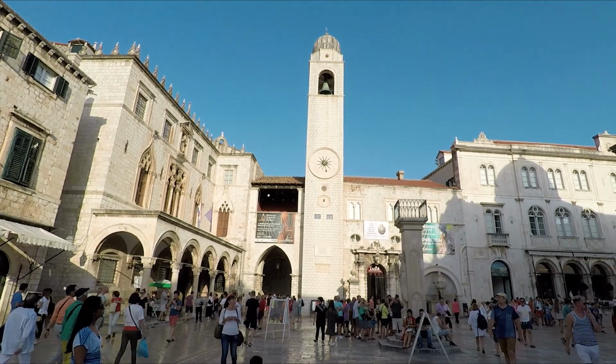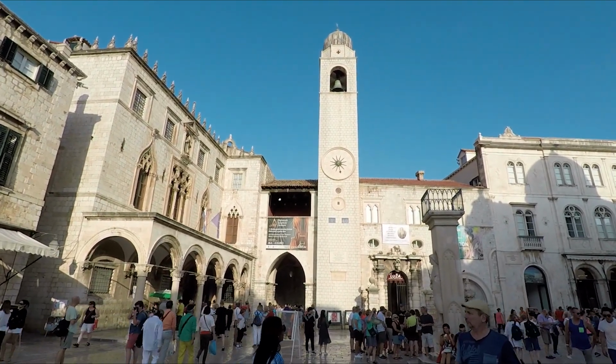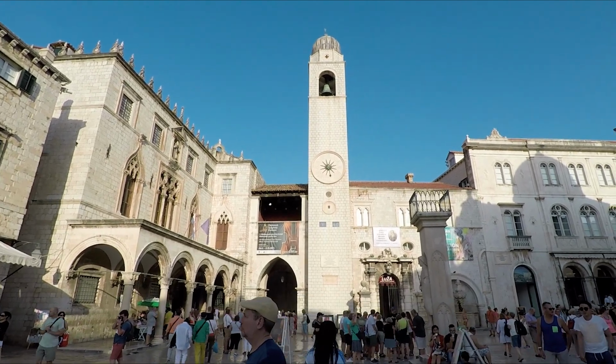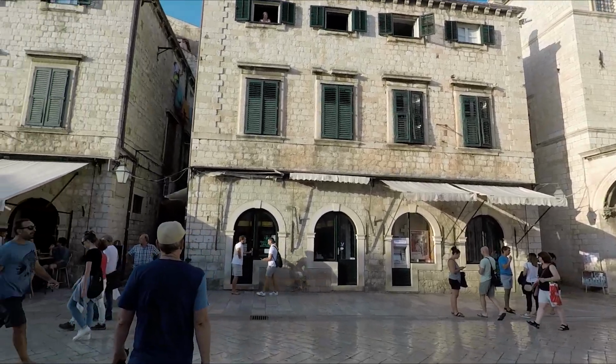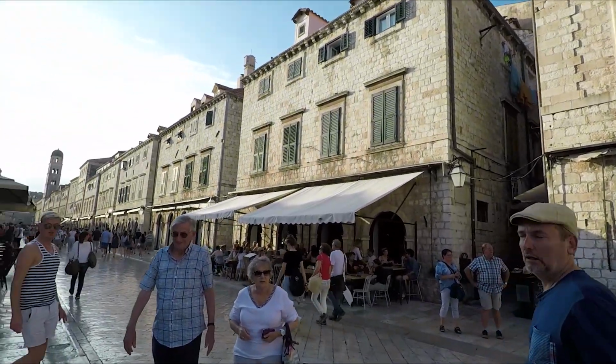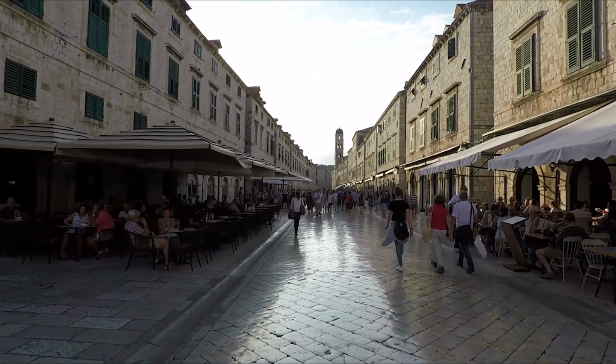Right, I'm back on the Stradun, which is the main street through the old town here, but I'm at the wrong end. That's the opposite city gate to the one that I came through earlier. So I need to turn around here by my calculations. This is the way I need to go.